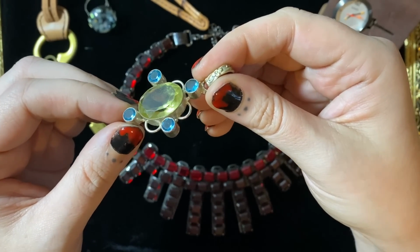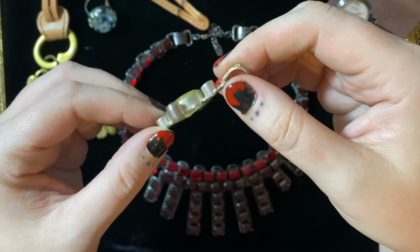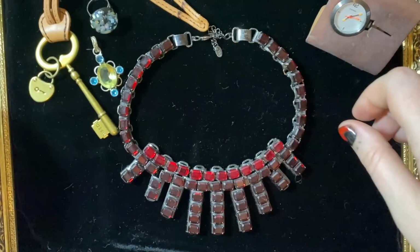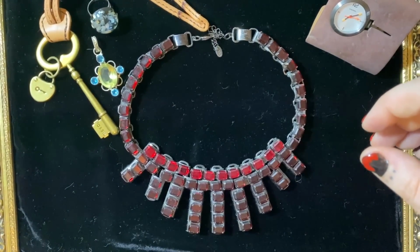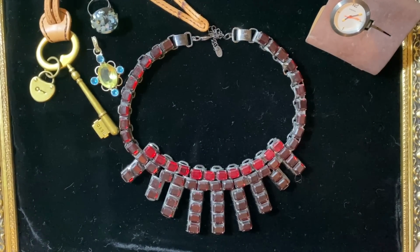But I mean, there is a possibility that that could be a citrine surrounded by topaz. Could be. But it's nice anyway. I like the little combination of colours on that. It's very cool. I've got some purple things. Do you want to see some purple things? Let's have some purple things.